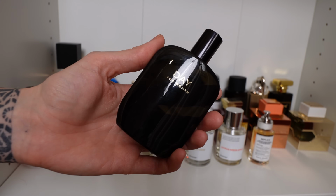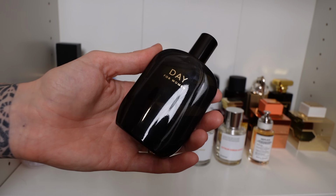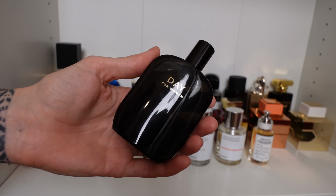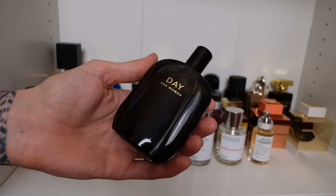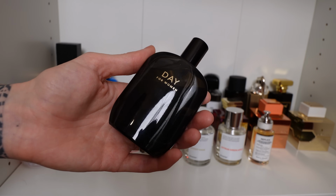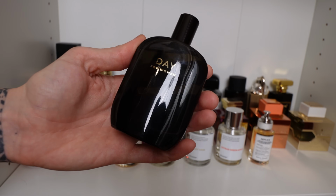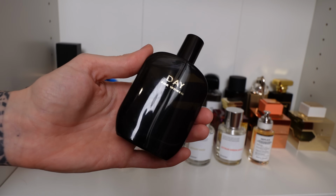Fragrance One Day for Women. This is Jeremy Fragrance's line. I actually met him recently and he gave this to me. So this is a beautiful, sweet floral fragrance. It has osmanthus, apricot, and benzoin. So it's warm, it's sweet, very feminine, and the performance of these are nuclear. And it smells very high quality.